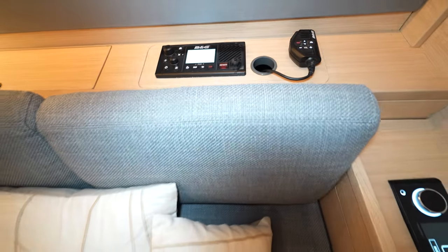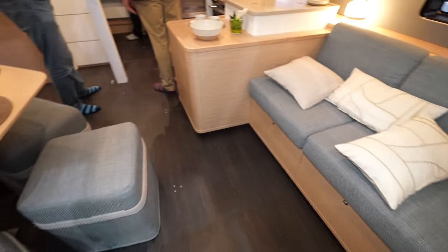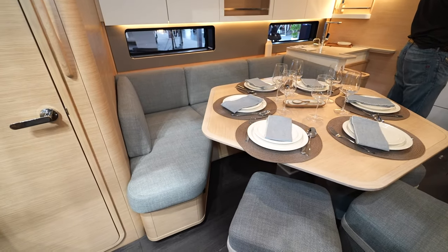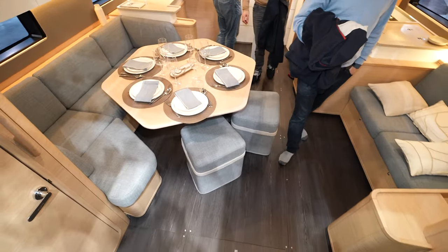Don't worry about the creaky floorboards. It's partially because this is hull number one, partially that she's in the cradle, and partially that it hasn't been commissioned, so there are little things. This boat hasn't actually been out on the water yet. I was actually noticing, I think, it's perfectly normal.